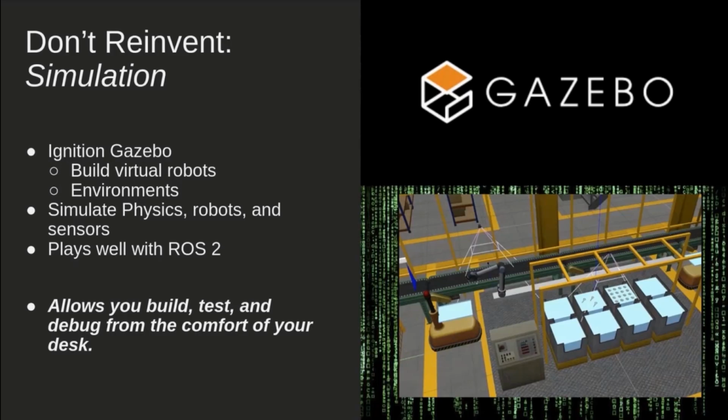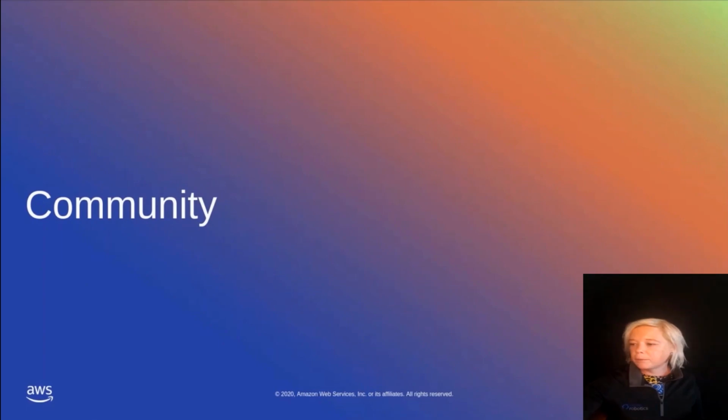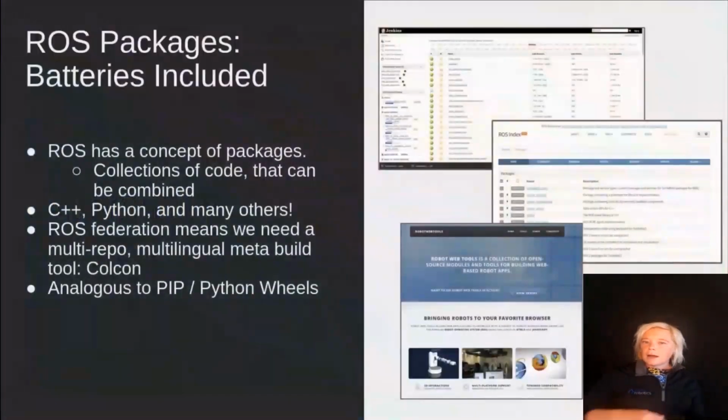So now that I've covered at a very high level the parts of ROS, like what is in the Robot Operating System, I want to talk a little bit about the community, because the community is really where you're going to go to get help, to figure out how to put together your robot, to figure out what hardware is going to work well with your system, to figure out what tools are already available. And so there's a lot to cover because it's a large international community full of people working on projects.